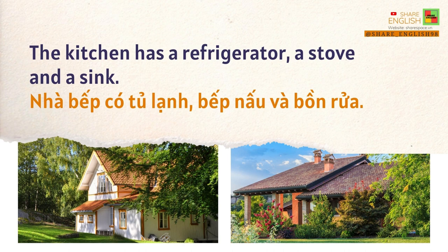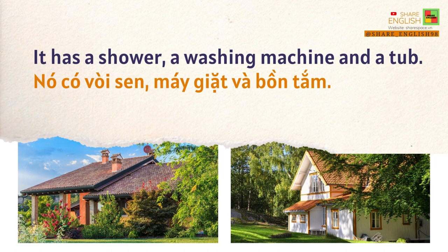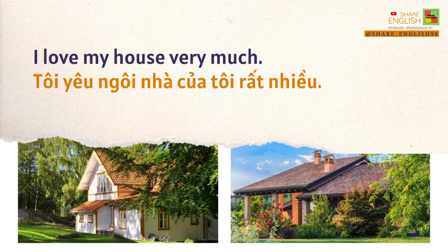The kitchen has a refrigerator, a stove and a sink. Next to the kitchen is the bathroom. It has a shower, a washing machine and a tub. I love my house very much.